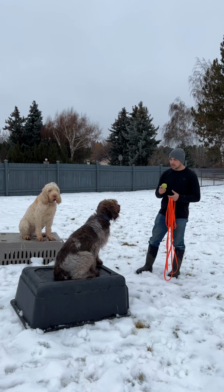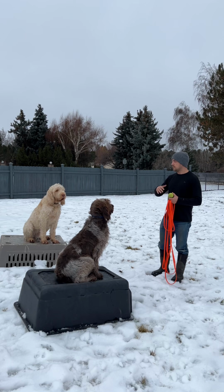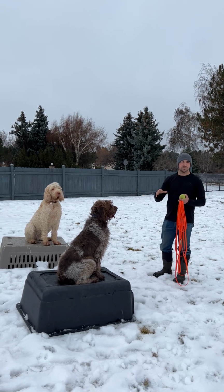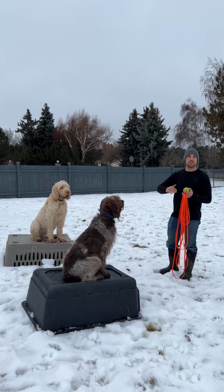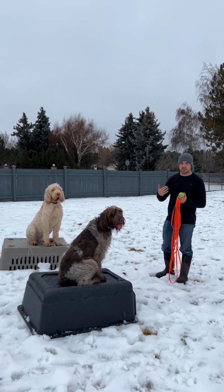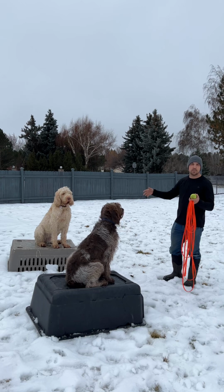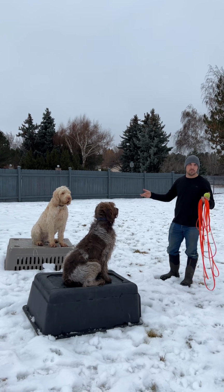Fiona, sit. Good. Obviously, they're doing pretty well, so you can hold them to a little bit higher standard of being able to be on the boxes and being able to stay there in sit position. There are so many variables with this activity that you can change to make this more intense or less intense for the dog. Intense meaning more complicated or harder to achieve. So them being closer to each other on the boxes is more intense than me separating them. If I separate them a lot farther, that might become more intense.